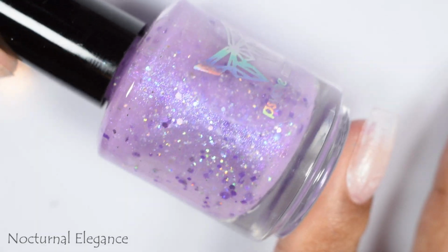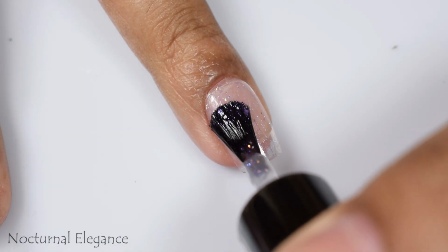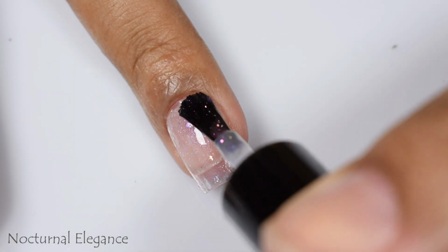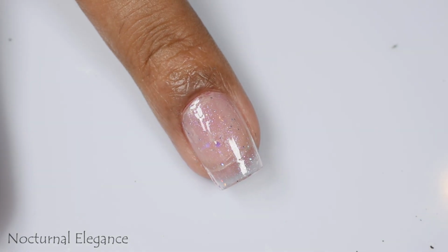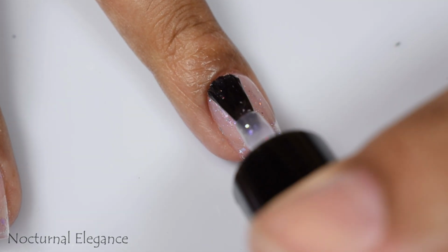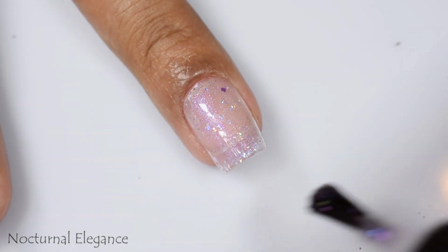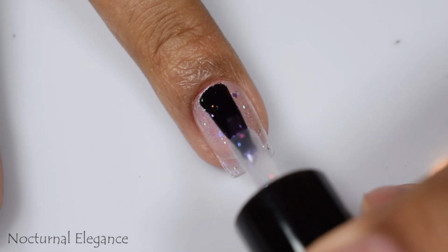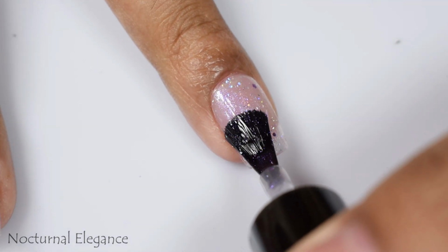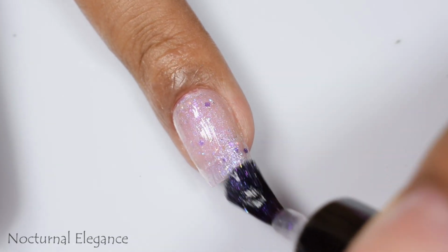And then here is Nocturnal Elegance. This is a sheer glow in the dark polish that glows purple in the dark with a mix of purple glitters in various sizes, holographic shreds, and a purple to pink to gold to orange aurora shimmer to mimic the setting sun. This is also incredibly sheer too. I would almost classify this one also as a topper. You're going to see visible nail line regardless, but it gives you this very lightly pearlescent, soft sparkle that's very scattered across your nail.